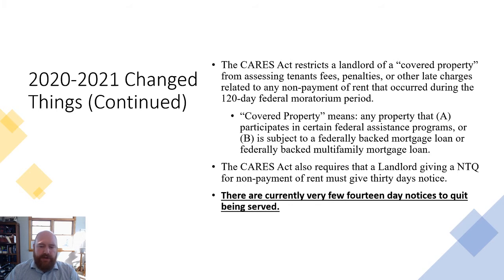Commercial banks usually hold their properties in portfolio. They don't have federal backing, but I would say the vast majority of investment properties in Massachusetts are going to be considered covered dwellings. So the CARES Act requires that the person be given 30 days notice, and it also prevents any sort of penalties or late charges during the moratorium period.